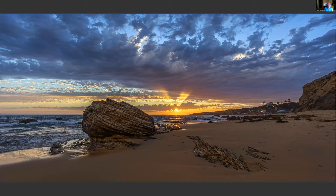Okay, this image was taken during our Wednesday photography class. It was taken June the 22nd at 7:49 p.m. I don't know if you remember that day. It had rained in the morning and there were just beautiful clouds in the sky. So we went down to Crystal Cove State Park, the whole class with Rick Graves.